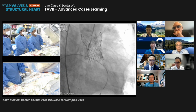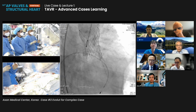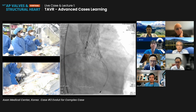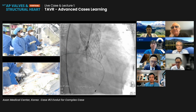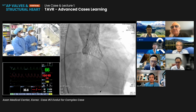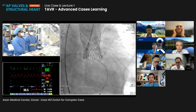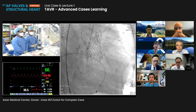Good. So I think as in the usual case, the depth of implant differs. We were concerned about coronary ostium obstruction, but the final angiogram result is acceptable. Almost moderate or less, I think it's a mild PVL, and the pressure monitoring shows the AR index more than 30. In this case we had a lot of concerns, like real daily practice, with many complex situations. This case gives a lot of educational points. I'm gonna share some comments from the expert.